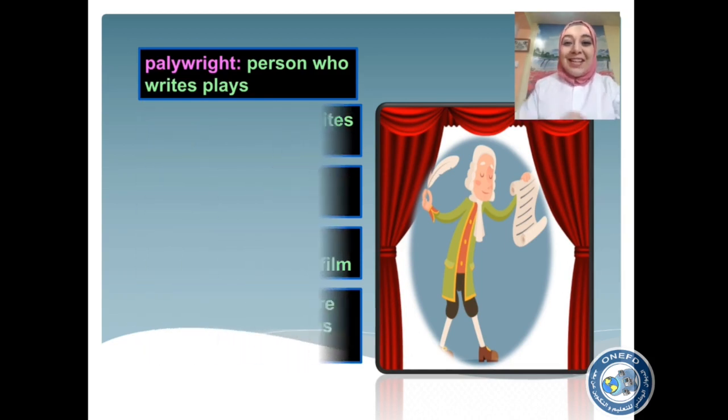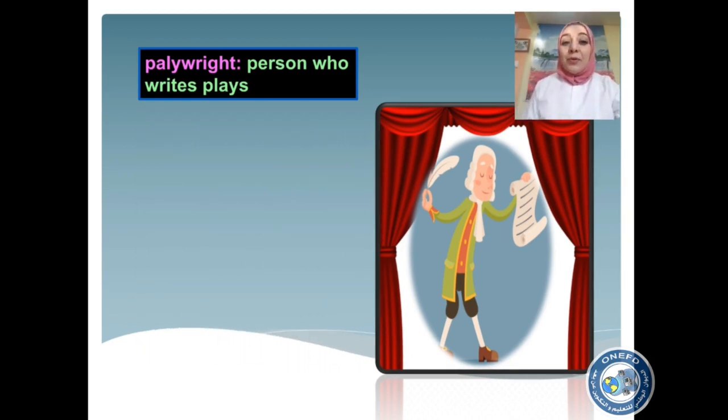Good pupils. It is a playwright. A playwright is a person who writes plays. Great. Now you have some vocabulary. You have some words so that you can do the next tasks.